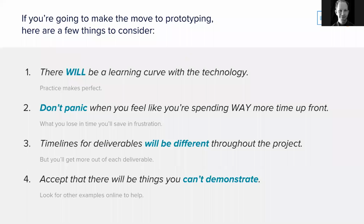And then to that point, you're going to have to accept that there are going to be some things that you can't demonstrate and that aren't worth demonstrating. Some functionality is just not worth the effort to produce, regardless of whether you're using UXPin or Agile or whatever. It's okay to fake it, and it's okay to come close, and you'd be surprised how a reasonable facsimile can get the point across, and we'll cover some other ways to get around not having to build things.